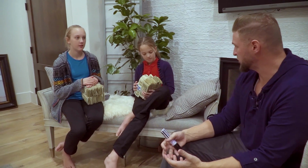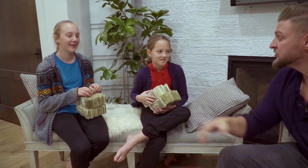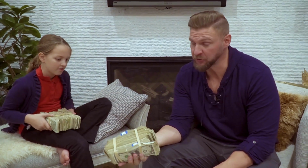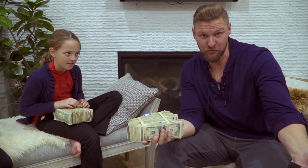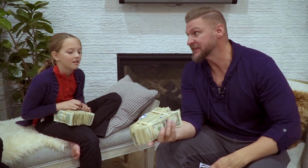Money is a stewardship. What's stewardship? Stewardship means how good you are at taking care of it. So if someone has a pile of money, do you know what some people will do with it? They'll spend it on things that waste. They'll consume it. They'll spend it on rent. And in the end, they don't have anything left.